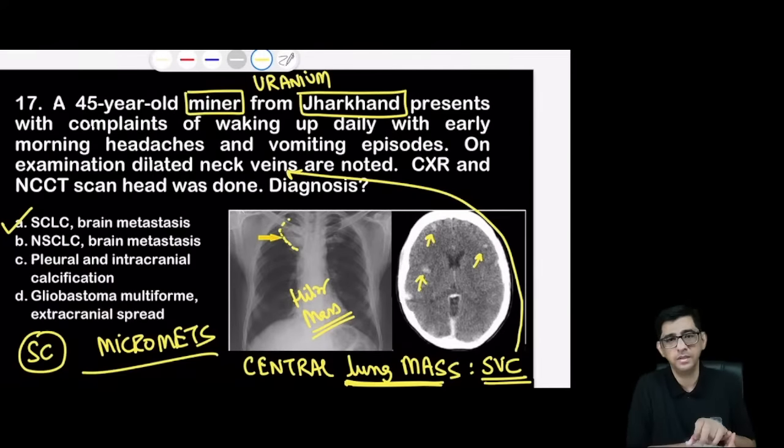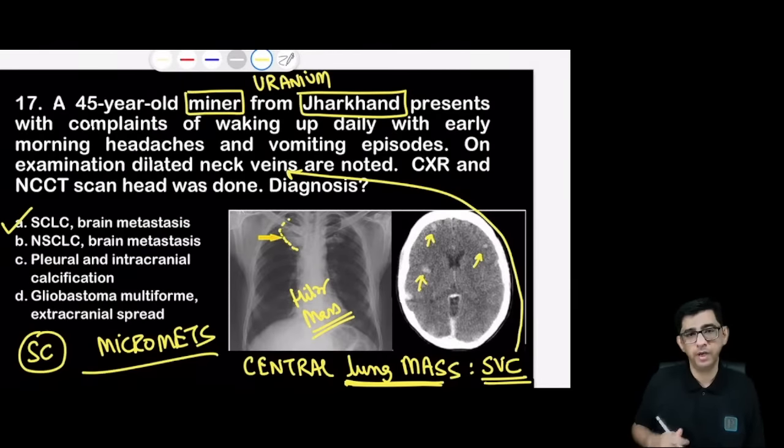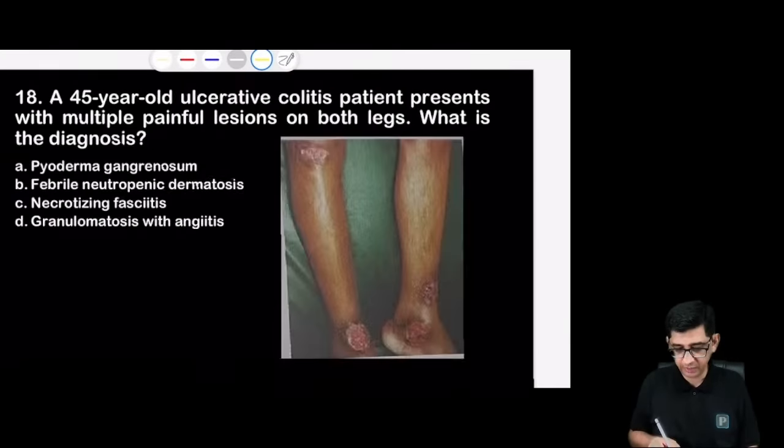How do I know it is small cell? One is the location, the central part. And second, another hint: superior vena cava compression, superior vena cava syndrome, can contribute to dilated neck veins in a person. So the correct answer for this one is option A. Great job, guys. Let's move on to the next one.